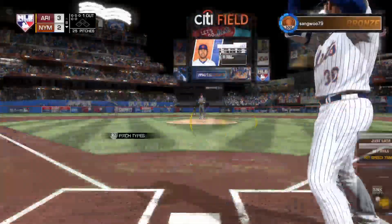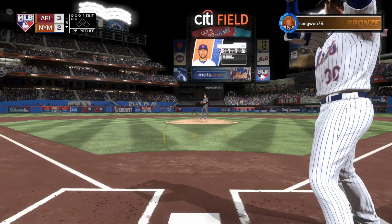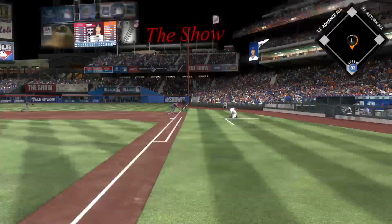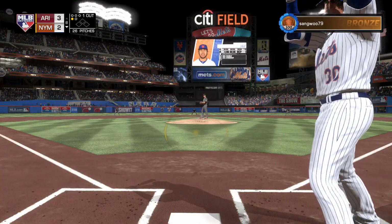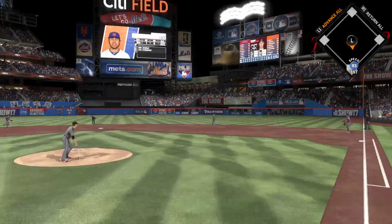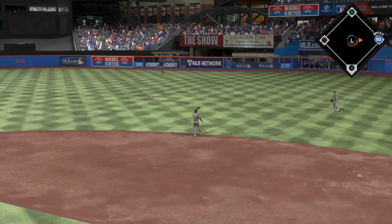In now is John Jay. 1 for 2 with a double on the ledger so far. Swing and a liner, but foul. Into the windup. Here comes the 0-1. He pulls this one into right. And Jay's on base. He's got a base hit.